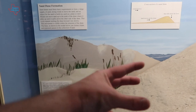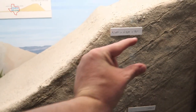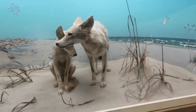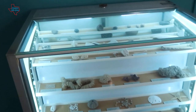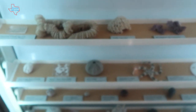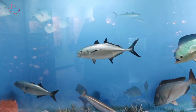Anyways, all the wind comes from this direction and it piles up. And you can see how each row was another time. And coyotes and ground squirrels on Mustang Island. There's a ground squirrel. You have all the different types of birds down here, the seashells, the sand dollar. Here's all the different types of fish. Of course, this is not a live aquarium, you can tell.